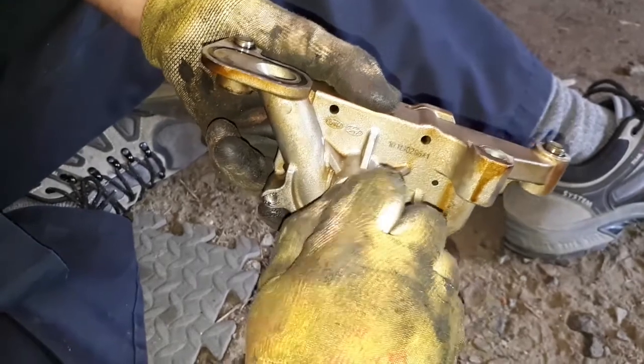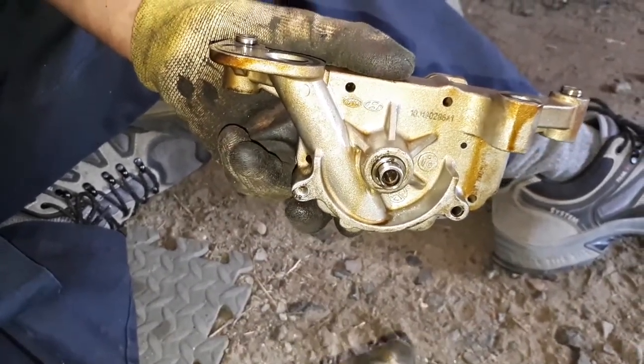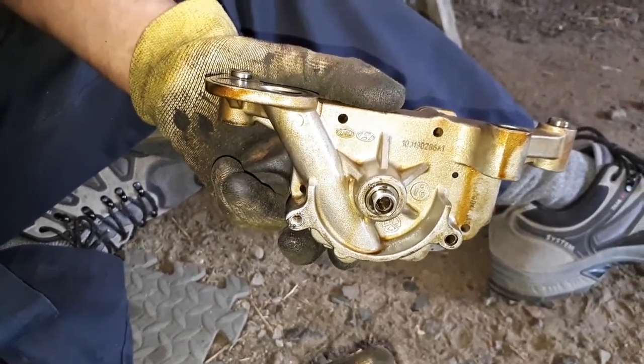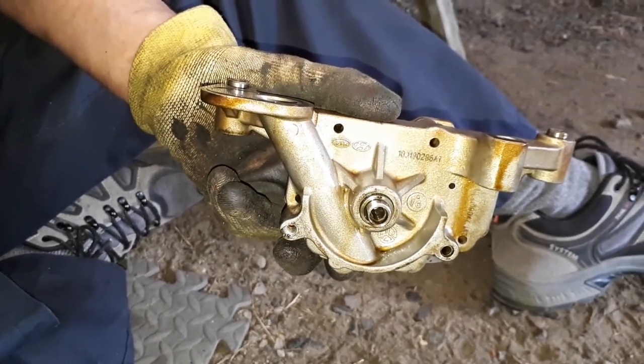So, can't turn her. No oil circulates. That's the end of that. That's what jammed the engine? That's what jammed the engine. The oil pump failed. The oil light come on, and within a few seconds, the motor jammed. So that's what happened.